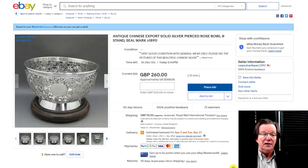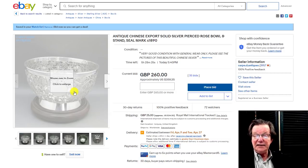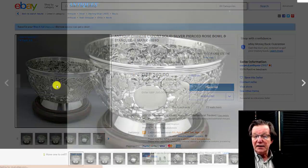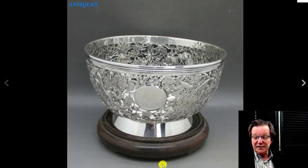Closes later today. And then also this, a very nice marked Chinese silver bowl. This is Carpe Diem Antiques. Very, very nice looking thing there in the UK. There we go. Beautifully done. I didn't look the mark up.